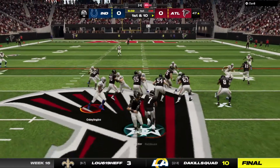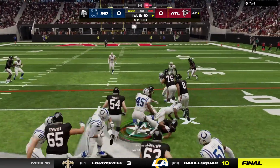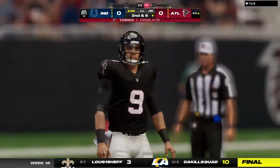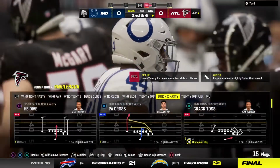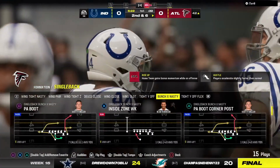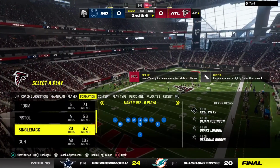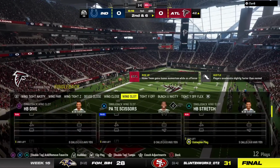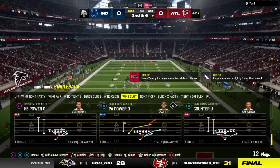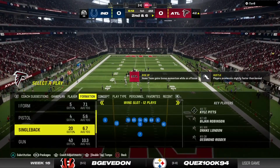Back to Robinson now on first down. And he'll maneuver his way forward for about 4. 2nd and 6. The Falcons at 11-3 on the year. And they've been playing their best football of the year. Winners of 4 in a row. And I thought that they played pretty well last week. Their execution, their discipline, their resilience, all on display in that victory.